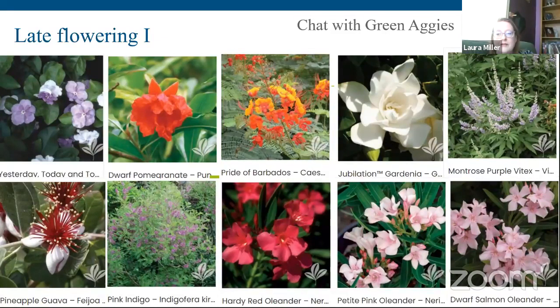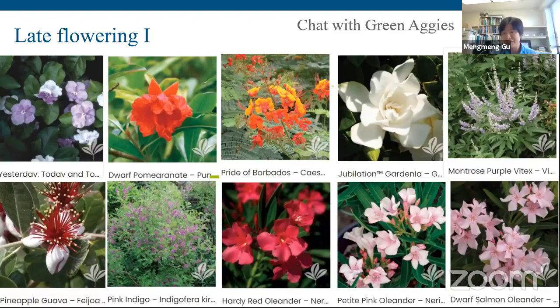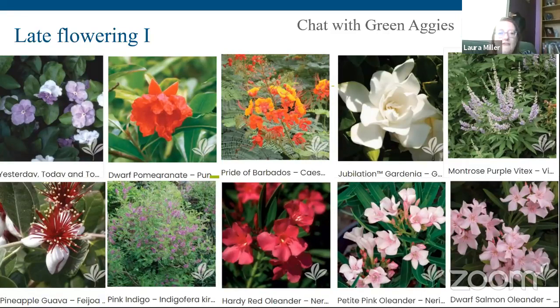Well, because they flower on the same year's new wood, right? So if they can just get going once it gets warm, they'll go ahead and do their thing.